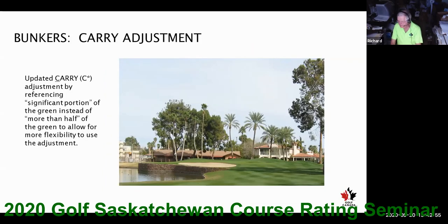A little bit of a change, clarification with regard to the bunker carry adjustment. They now talk about a significant portion of the green instead of the usual more than half of the green. So the reason they've done that is in recognition of the fact that a bunker blocking a certain fraction of the green is going to be more important if that's more or less in the middle, where it's going to be blocking access to more pin positions, than if you had a bunker out to the side, which was also still blocking the same percentage of the full width of the green, but not blocking as many possible pin positions.